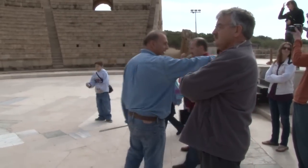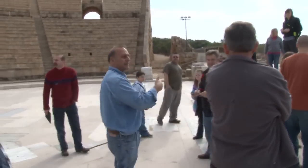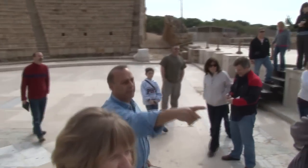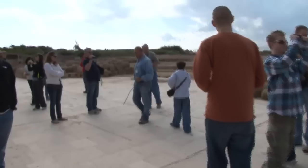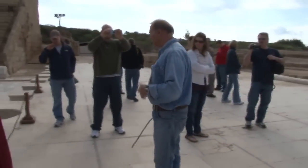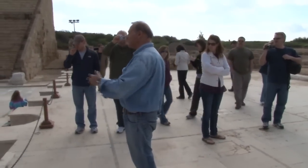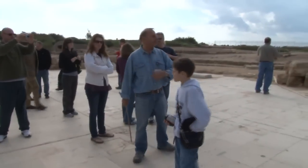So the arena, which is the stage, was right here. The guys that were giving the show were coming from there. Also Cornelius was baptized by St. Peter here. And it's Acts 10. When we read Acts 10, many of the stories of Caesarea, we're talking then. And I want to show you another thing here.